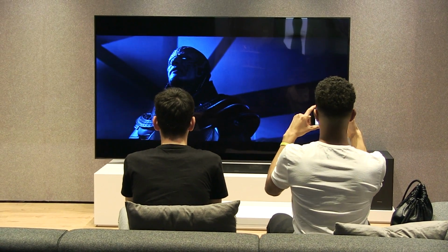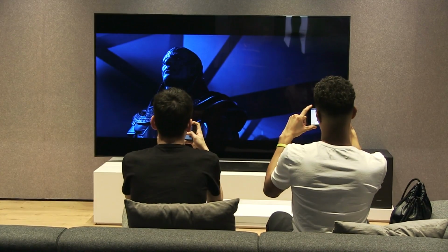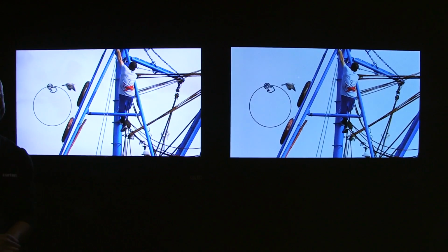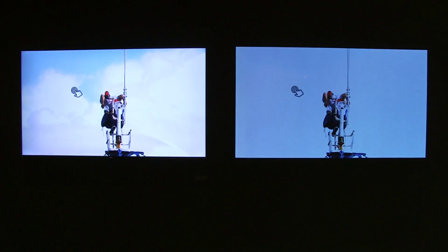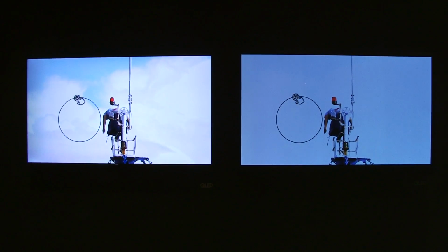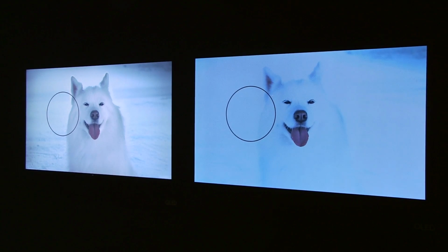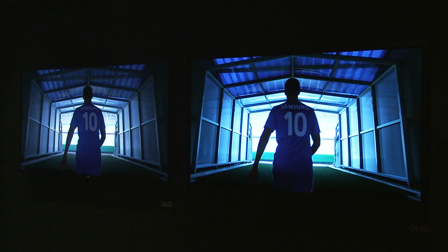Apart from richer colors in dark and bright, new QLED TVs will have higher peak luminance, which is very important for realistic and dynamic HDR picture. Last year figures were between 1000 and 1400 nits, and this year Samsung is claiming 1500 to 2000 nits range.